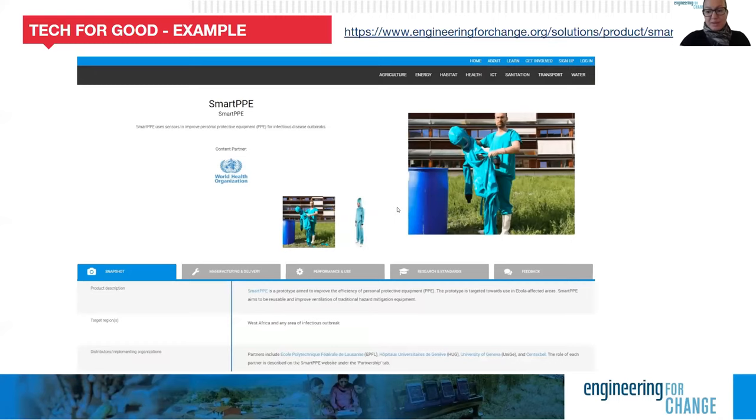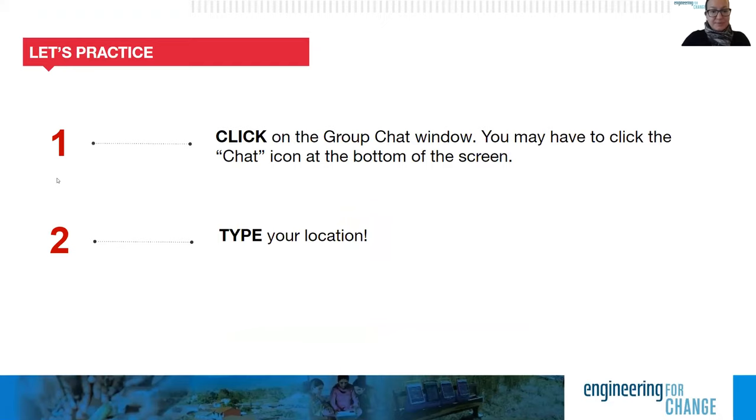Given our focus today on medical equipment, we want to highlight an example from the E4C Solutions Library. This is Smart PPE, a prototype aimed to improve the efficiency of personal protective equipment, or PPE. The prototype is targeted towards use in Ebola-affected areas, and aims to be reusable and improve ventilation of traditional hazard mitigation equipment. So check that out. The link is available on the slide.